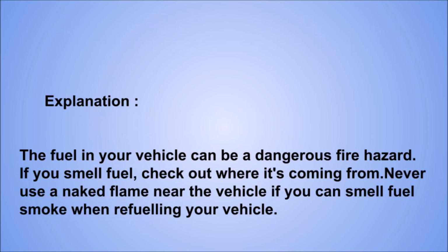Explanation: the fuel in your vehicle can be a dangerous fire hazard. If you smell fuel, check out where it's coming from. Never use a naked flame near the vehicle if you can smell fuel or smoke when refueling your vehicle.